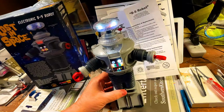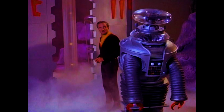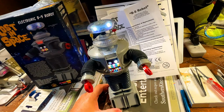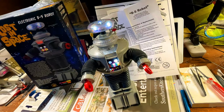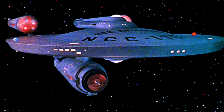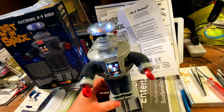So that is the B-9 from Lost in Space. The one that got insulted so many times by Dr. Smith, and a friend to Will Robinson. And who wouldn't want to have the B-9? I love this thing. He's about as recognizable, even more so than Robbie the Robot. I don't know if Diamond Select has a Robbie the Robot, but that robot's very recognizable as well, but probably not as much so as the B-9. I mean, he's almost as recognizable as the Enterprise when it comes to iconic symbols. So let me go through his little itinerary one more time for you guys.